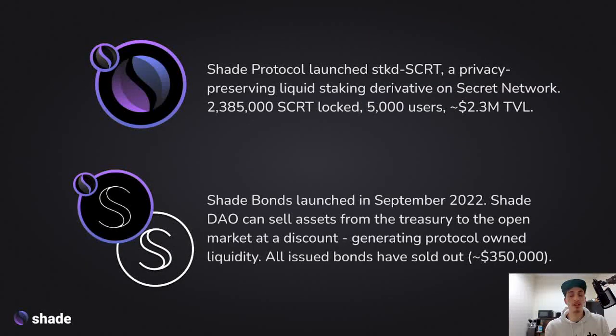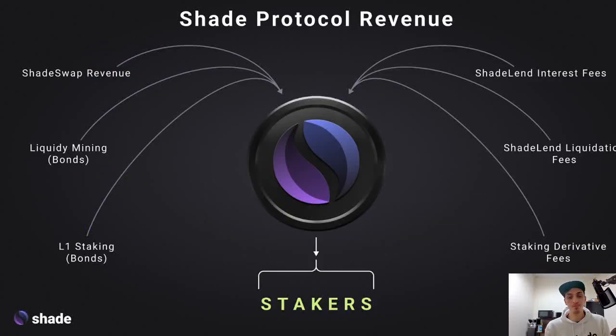Shade Protocol has already launched Stake Secret, which is a privacy-preserving liquid staking derivative on Secret Network. You'll be seeing more of this being featured in the future on ShadeSwap. And Shade Bonds also launched in September of 2022. All the bonds to date have really sold out and done phenomenal. And this gives Shade Protocol a path to protocol-owned liquidity.